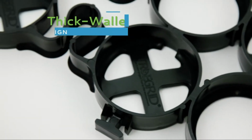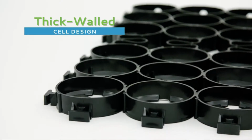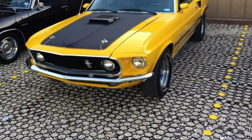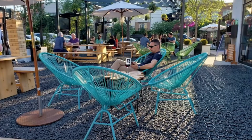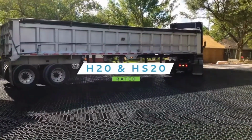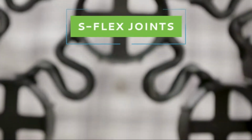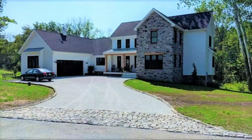ProLite's thick-walled cell design provides extreme compressive strength to handle all residential and light commercial projects, including gravel or grass driveways, parking pads, RV parking, shed bases, walkways, pet areas, and more. The TrueGrid ProLite is H20, HS20 rated to handle heavy loads when needed. The S-Flex joints provide expansion contraction properties for soil movement so that ProLite works in all climates and soils.